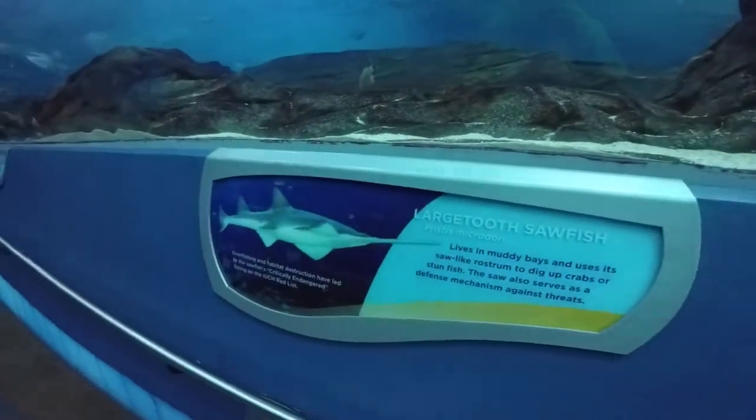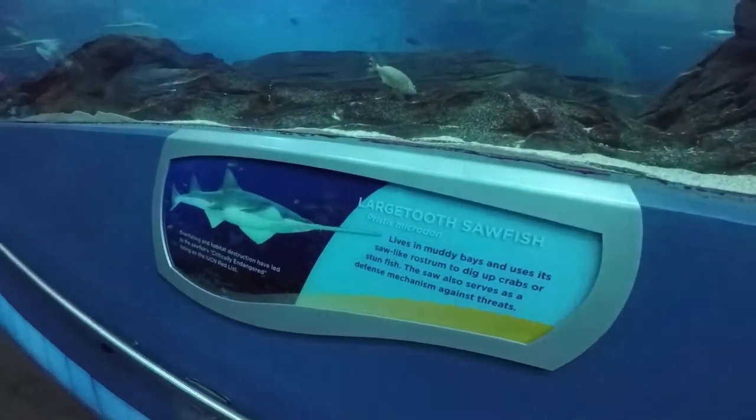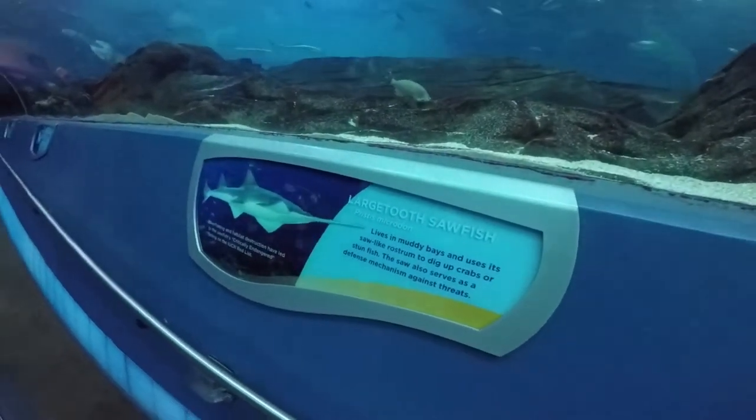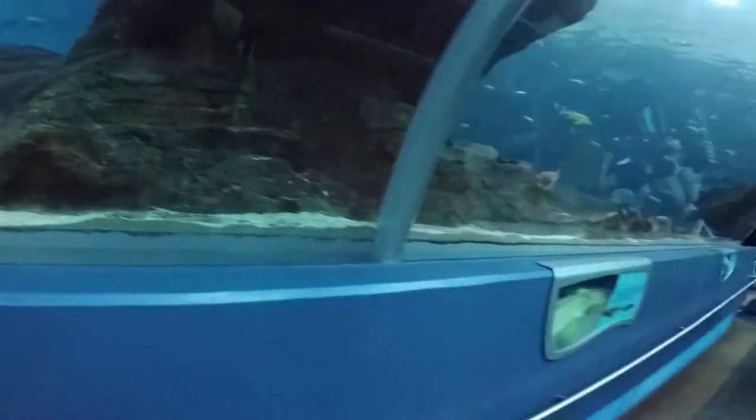Largetooth sawfish. Lives in muddy bays and uses its saw-like rostrum to dig up crabs or stonefish. Really, it also serves as a defense mechanism against threats. Yeah, now he's got that serious look.